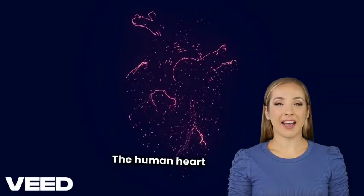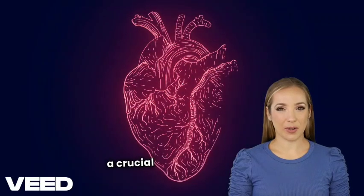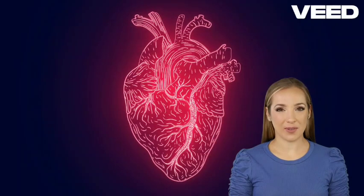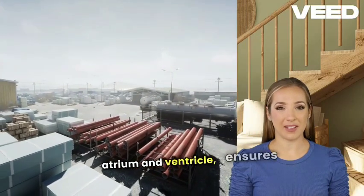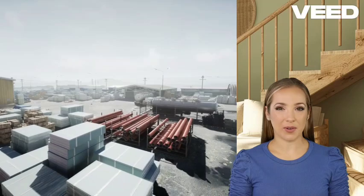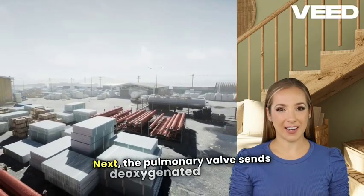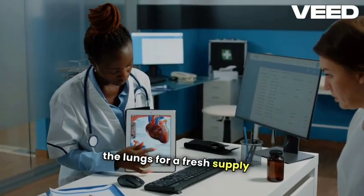The human heart has 4 remarkable valves, each playing a crucial role in keeping our blood flowing smoothly. The tricuspid valve, located between the right atrium and ventricle, ensures that blood moves in the right direction, preventing backflow. Next, the pulmonary valve sends deoxygenated blood to the lungs for a fresh supply of oxygen.